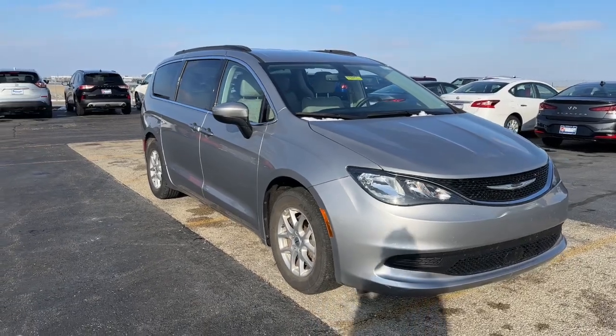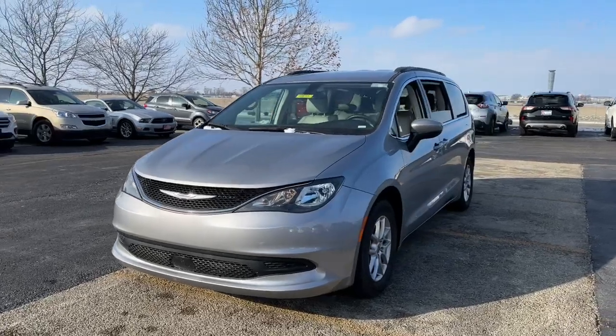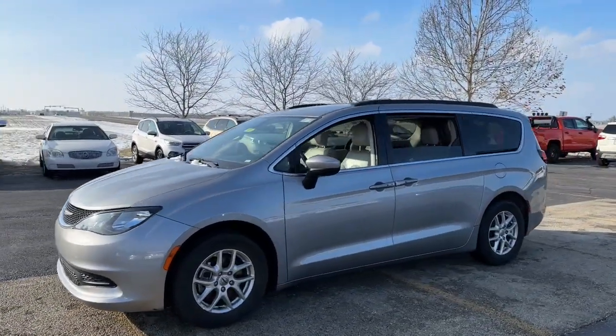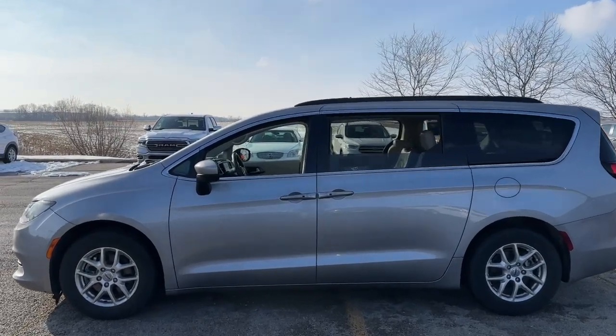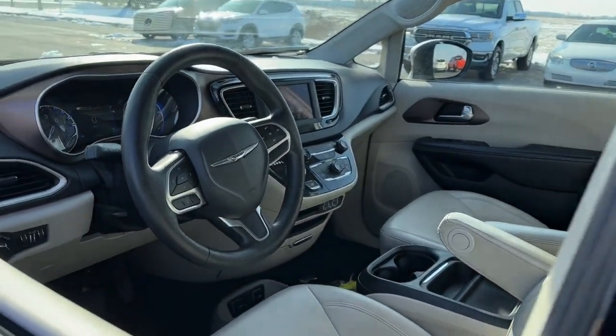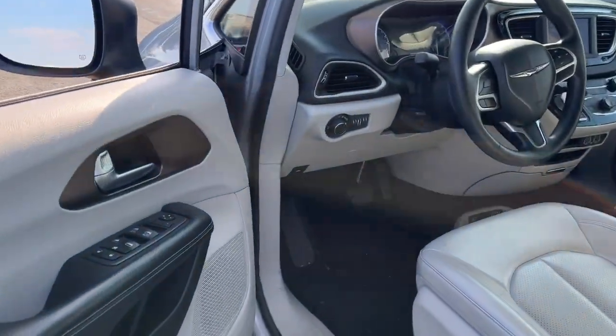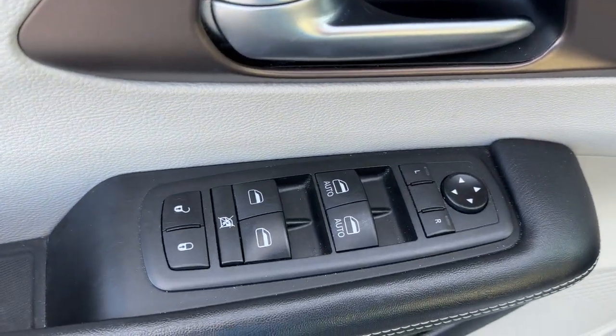This could be the car for you. The 2021 Chrysler Voyager. This vehicle is an outstanding buy with fewer than 70,000 miles on the odometer. Give your passengers the comfort and convenience they deserve in this feature-rich Voyager. Powerful, spacious, and thoughtfully designed to offer maximum versatility, it's your go-to people hauler.